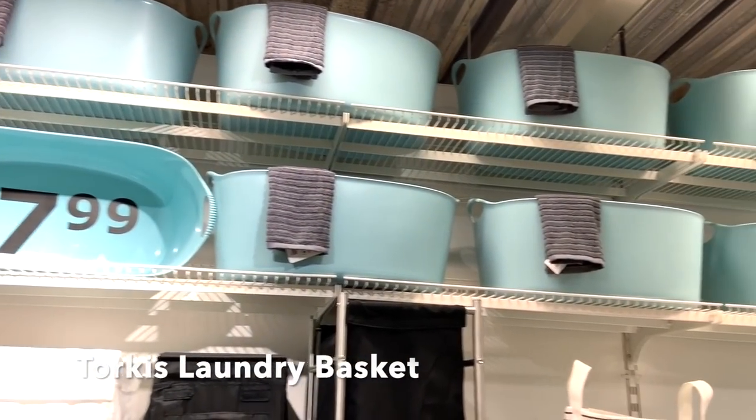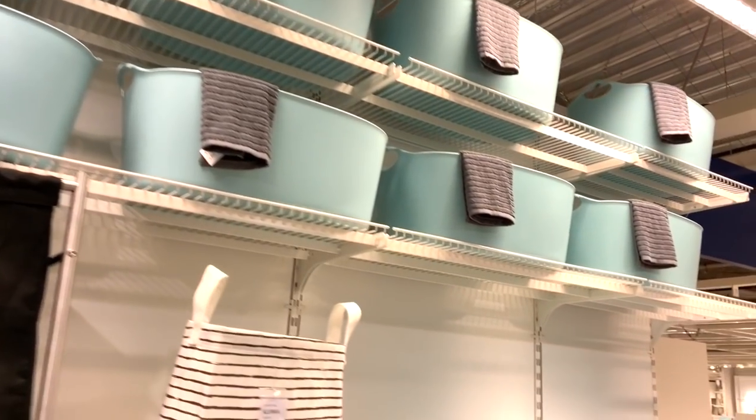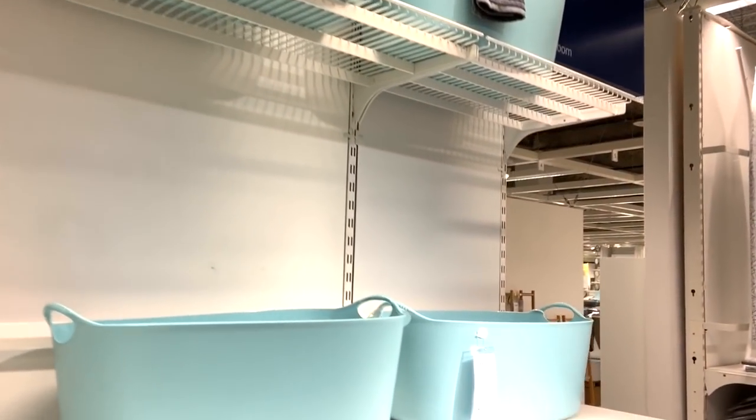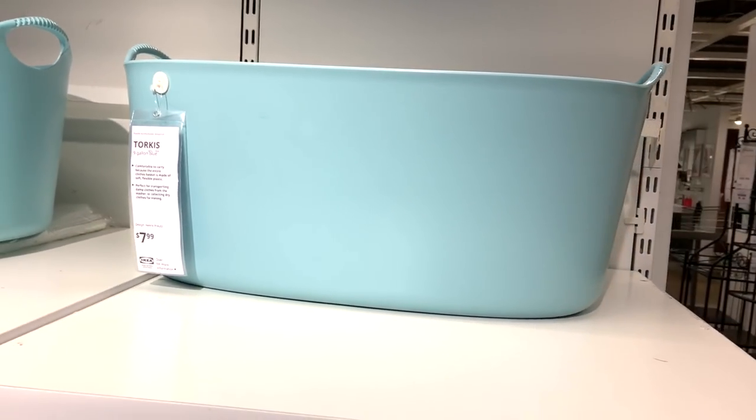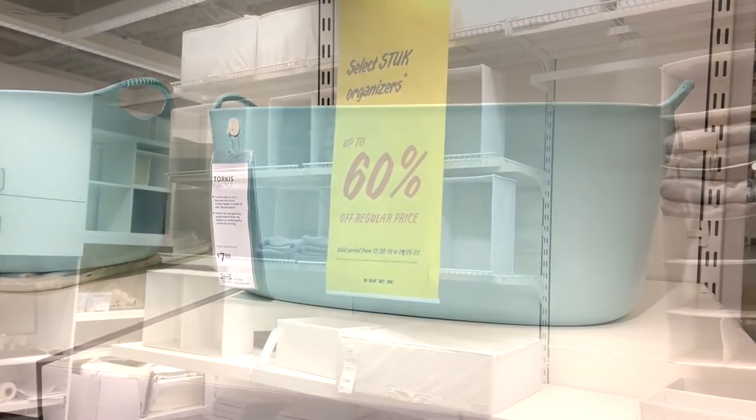This is a large laundry basket called the Torcus basket. And if you are someone that has to craft on the go or has to store all your craft supplies and put them away, I like the flexibility of this. It's a great medium size.